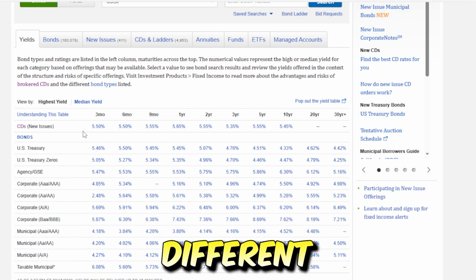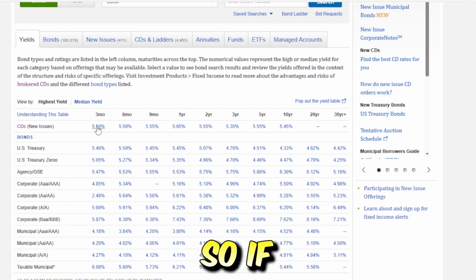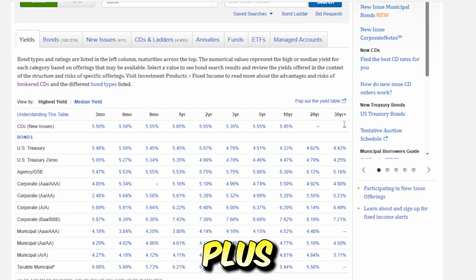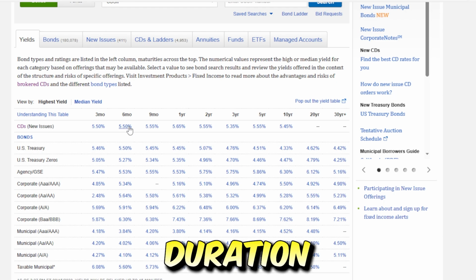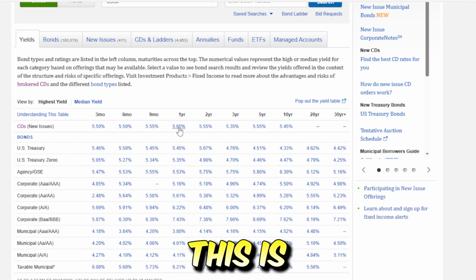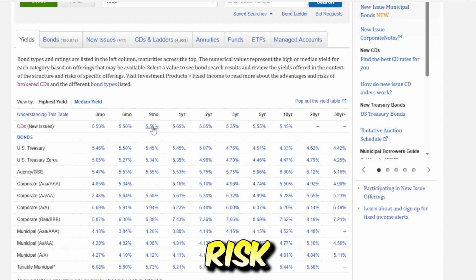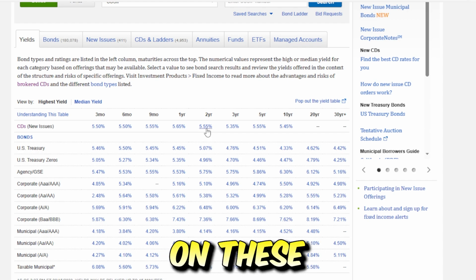Now through this, there's different months available, and this is how long it's going to take for the CD to basically mature. So we have 3 months, 6 months, 9 months, 1 year, 2 years, 3 years, 5 years, 10 years, and then sometimes there's 20 or 30 plus years. Now, as you see, there's going to be different yields offered depending on how long the duration of the CD is going to be, and this is going to be based on different things like the future potential of interest rates and the risk versus reward the bank's going to have and the opportunity you as the investor is going to have on these different durations.